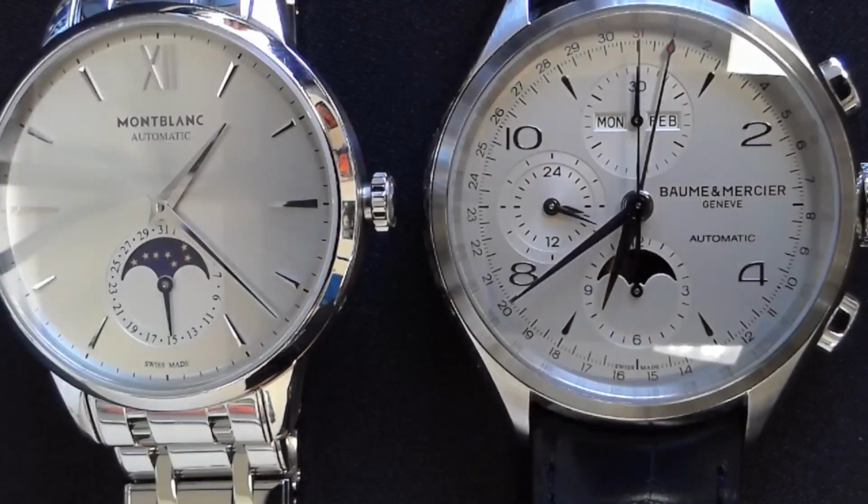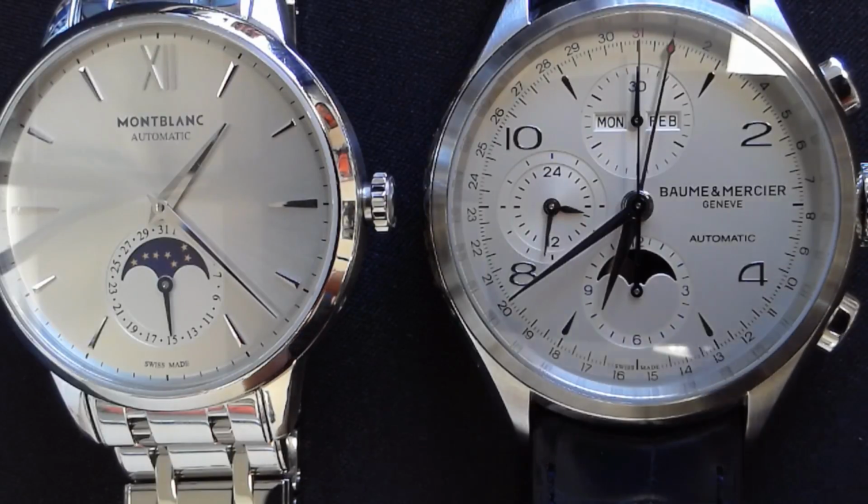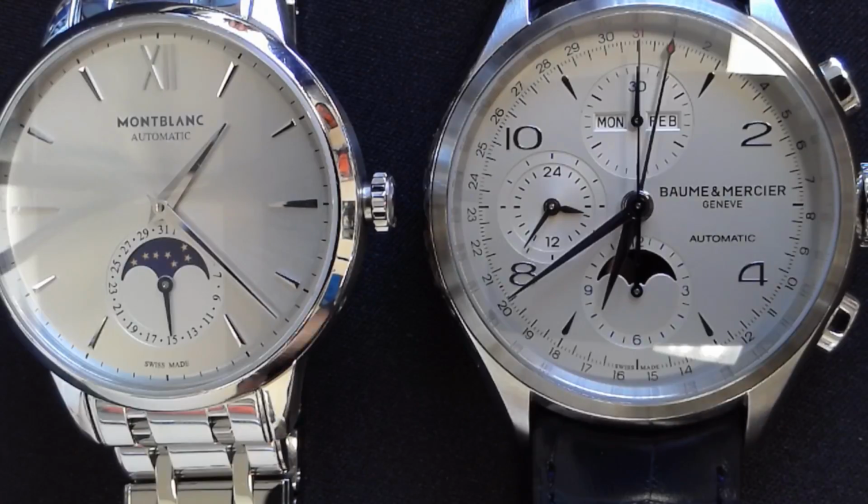Yeah. Well, even just think about, for that Baume Mercier, the number of hands that are coming out of the center of the dial. You've got your hour, you've got your minute, you've got your date, you've also got your chronograph second hand. So what's that, 4 hands all coming out of the center? They all have to stack on top of each other and not touch when they rotate. Oh, that's a good point. Yeah, so you need spacing between all of that. So even on the dial side, you have to have a lot of space.